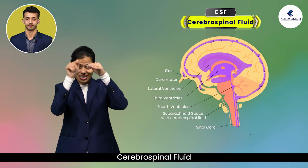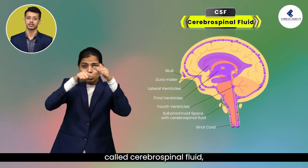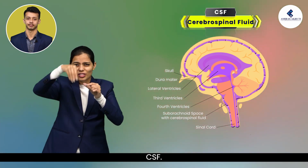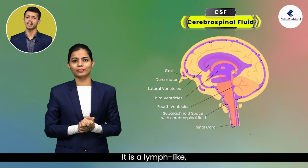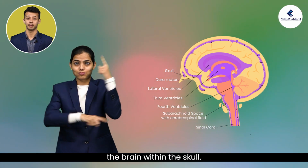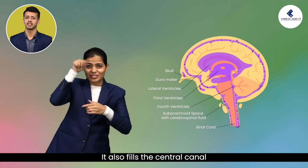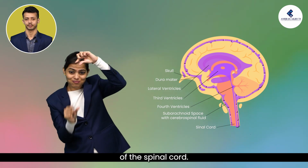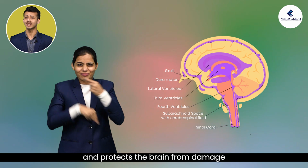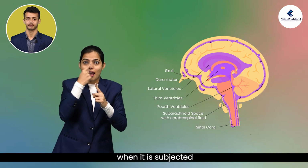Cerebrospinal fluid. The brain is suspended in a special fluid environment called cerebrospinal fluid, CSF. It is a lymph-like watery fluid that surrounds and protects the brain within the skull. It also fills the central canal of the spinal cord. It acts as a shock-absorbing fluid and protects the brain from damage when it is subjected to a sudden jerk.